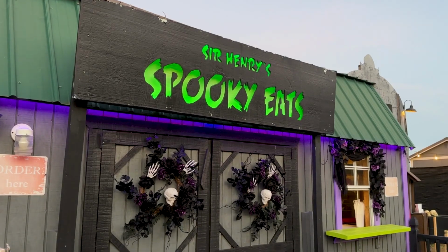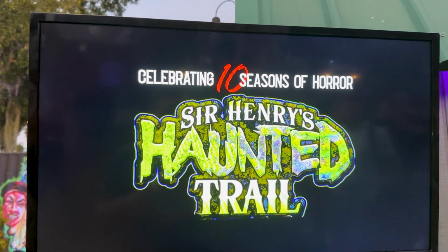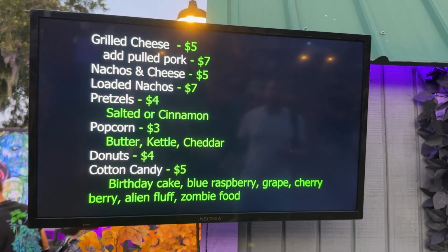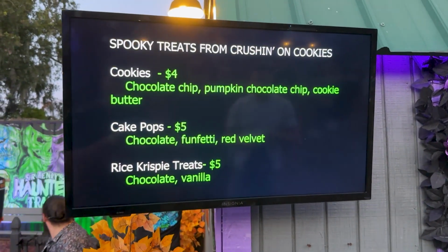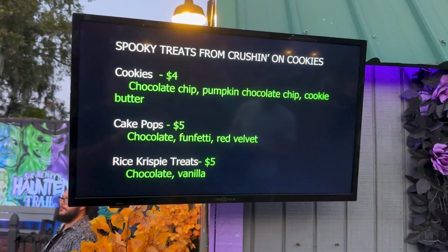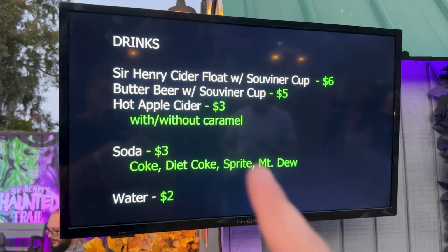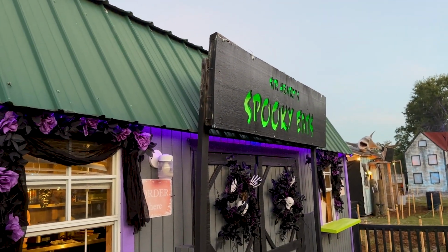So here we go. We have some spooky eats over here. Let's see what we got for this year. 10 seasons of horror. We got grilled cheese, nachos, loaded nachos, pretzels, popcorns, donuts, cotton candy, a whole bunch of different flavors of cotton candy. Wow. Bunch of different spooky treats, including cookies, Cake Pops, Rice Krispie treats. Let's see what else we got. And a whole bunch of different drinks, including a souvenir cup for this year. Awesome. But definitely want to check out some food here over at the Spooky Eats.